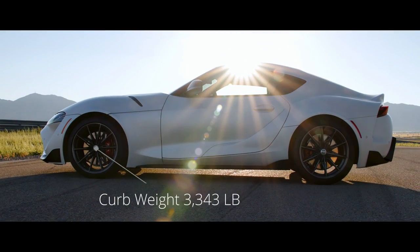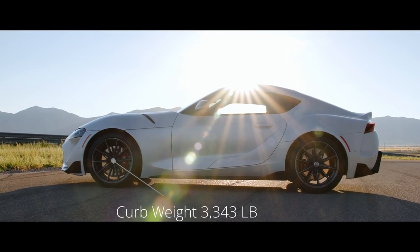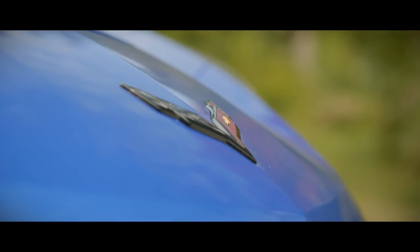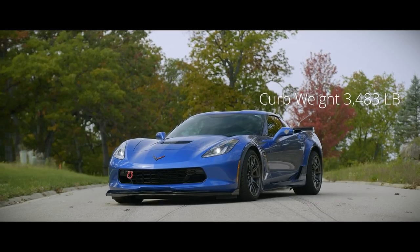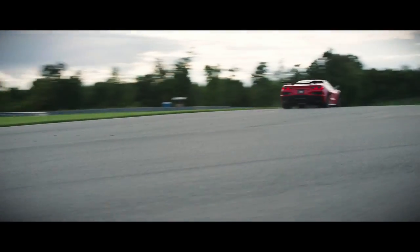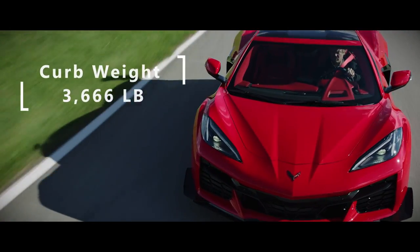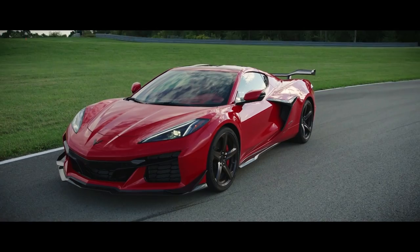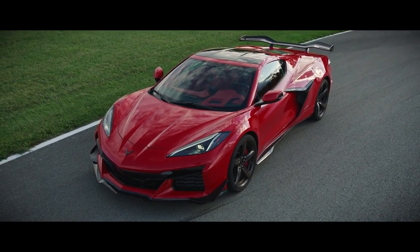When it comes to the weight though, the Supra does take it at 3,343 pounds, just a little bit lighter compared to the Grand Sport. The Grand Sport keeps it pretty light at 3,483 pounds. To put that into perspective, the C8 Z06 Corvette weighs a pretty hefty 3,666 pounds. And it's much slimmer, at least it looks slimmer, than the C7 Corvette. So the C7 Corvette is keeping down the weight quite well.